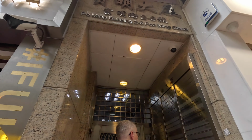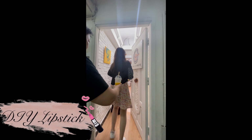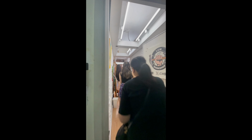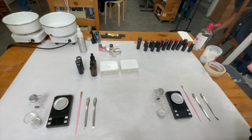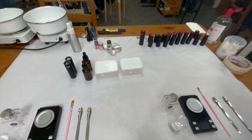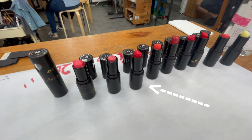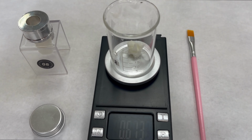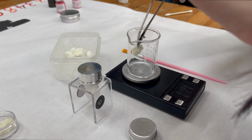The long awaited DIY lipstick is finally here. DIY lipstick workshop, here we go. I went for a darker red and my cousin went for a pinkish red color. Everything used was natural, including beeswax, and we could pick our own colors.